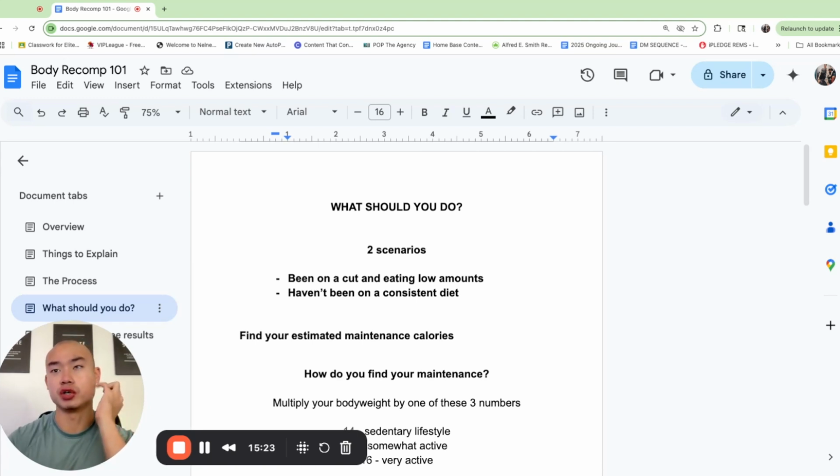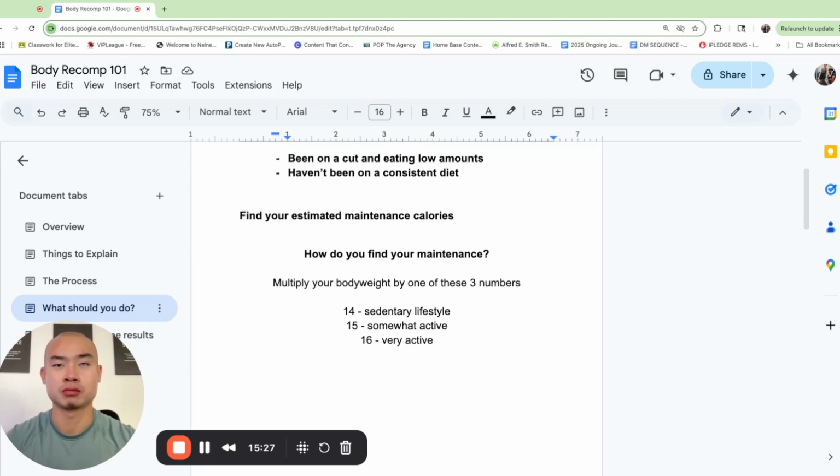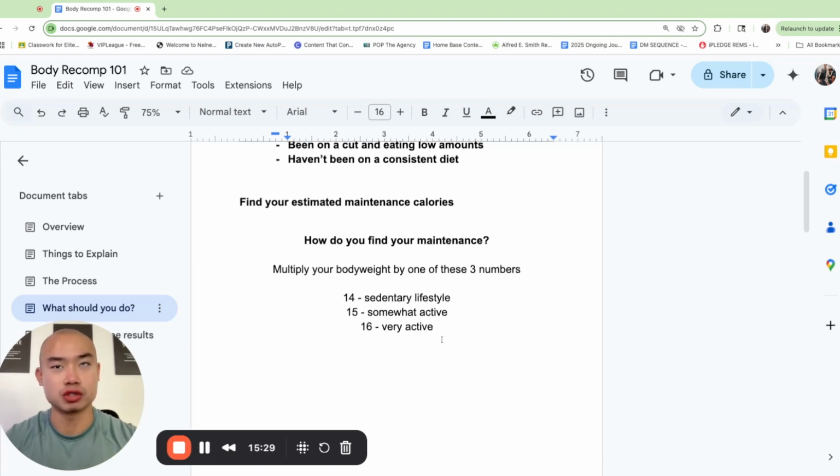Regardless of which scenario you're in, first off, you need to find your estimated maintenance calories. How do you find your maintenance? Simply multiply your body weight in pounds by one of these three numbers: 14, 15, or 16. 14, if you live a sedentary lifestyle, let's say that you work in front of a computer all day, not really moving too much, you drive home, so you're not really getting too many steps per day. Multiply your body weight by 14.